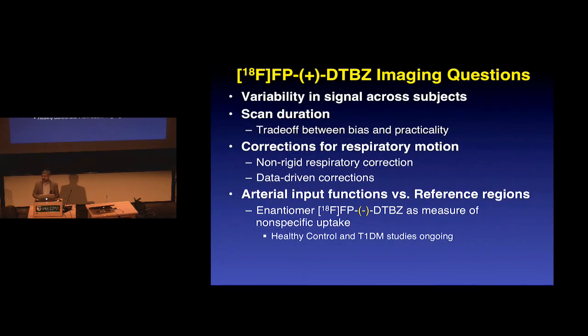We'd like to understand all the variability we're getting. There's a lot of variability between subjects. Maybe it's good variability. Maybe it's really reflecting variations in beta cell mass, or maybe it's noise, or metabolites. We'd like to optimize the scan duration, figure out how long we have to scan. We have to figure out how to correct for this respiratory motion. It's theoretically possible that type 1 diabetics have the same amount of uptake, they just breathe differently. Because if we breathe more, it's blurring out the signal, it'll look smaller. We don't think that's the case, but you can't absolutely rule that out.